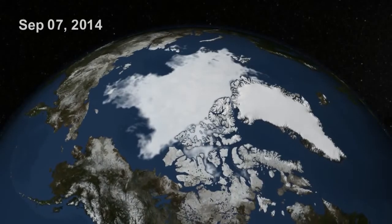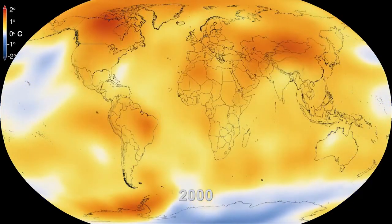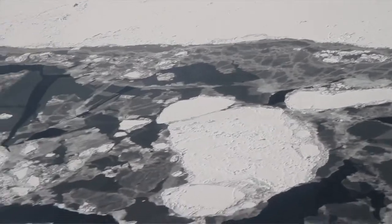This year's Arctic sea ice minimum is in about the top 10 of the lowest that we've seen in the last 3.5 decades. As the global temperature has increased, the temperatures in the Arctic, especially in the past decade, have increased by about 2 to 3 times the global average. And so what's happening is temperatures increase, ice melts.